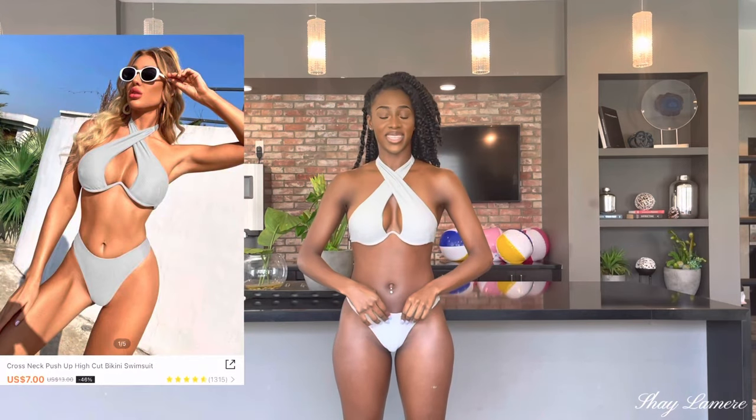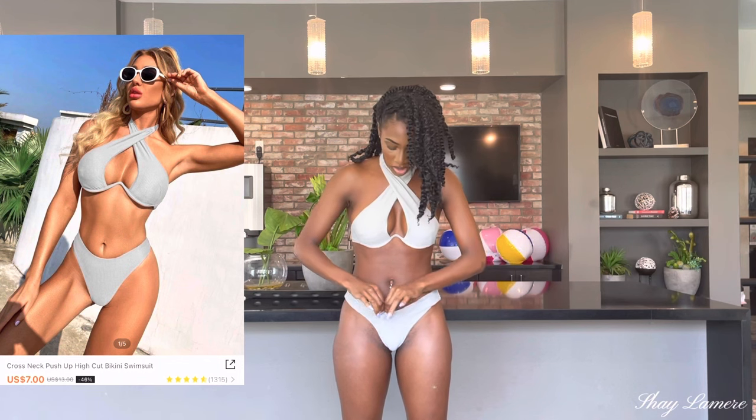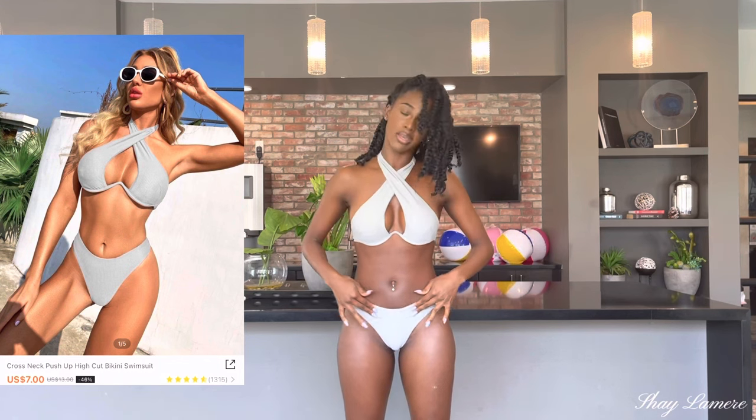The way that this fits, wow. It does have this little string in here that keeps kind of rotating, so you kind of have to adjust it to give it that smooth look. But I don't think it's that deep.